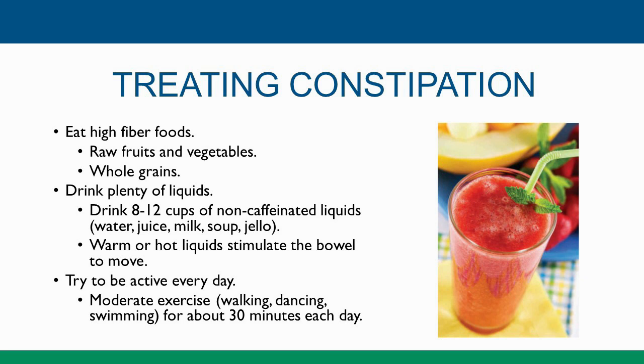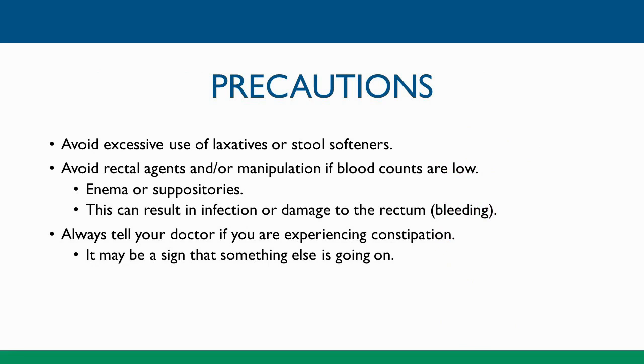Being active every day can be beneficial for constipation. This would include moderate exercises such as walking, dancing, or swimming for about 30 minutes each day. There are certain precautions that you need to be aware of, such as avoiding excess use of laxatives or stool softeners, as your body may expect or need them in order to continue to have bowel movements.